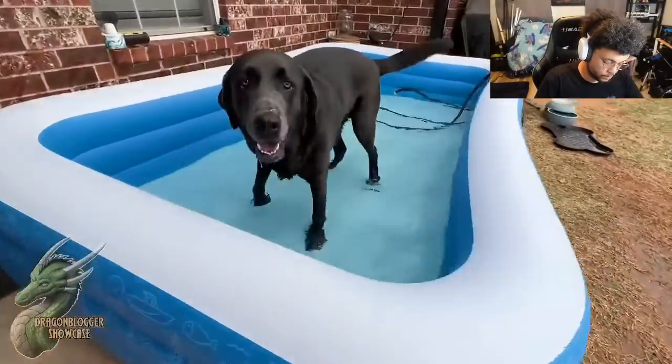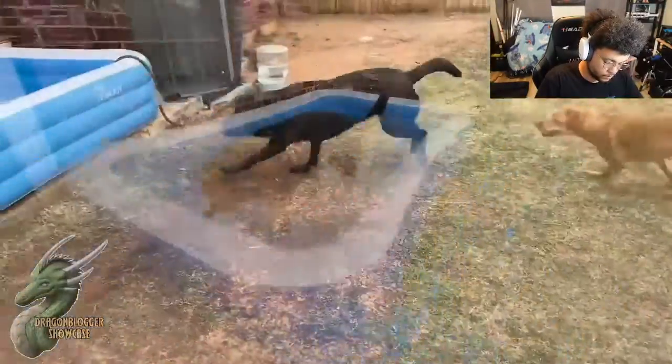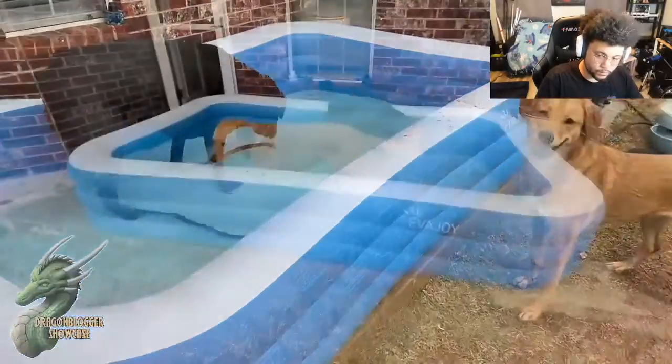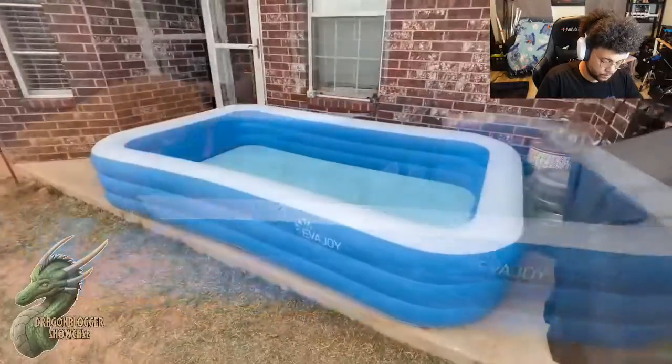And this pool can hold up to about 1 adult. You can also have kids in there if they want to play, and they can play with sand inside there also. And my dog's having a good time.